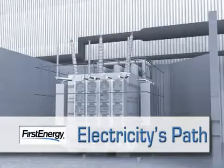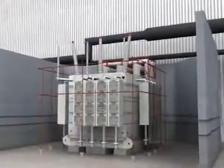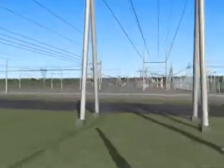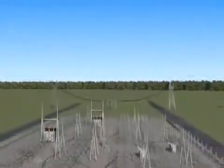Now that we've taken a look at how electricity is produced and some of the environmental control protection systems used at our plants, let's take a look at how the electricity is delivered to our homes and businesses. Transformers located just outside the plant boost the power from 18,000 volts to 345,000 volts, so it can travel long distances over transmission lines to where it is needed.